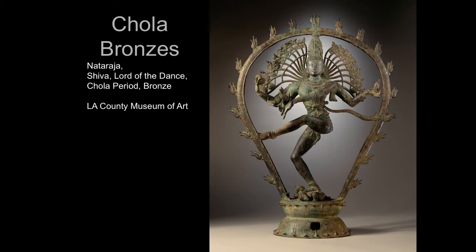So whereas something like this in regular bronze hollow casting might weigh a couple hundred pounds, in solid bronze, I mean, if you were to take a hacksaw to this guy's leg, instead of having a cross section, it would be just solid bronze all the way through. You'd wear out several blades cutting through it. It would be insane. So some of these things can weigh 2,000 pounds. That's a lot of bronze.